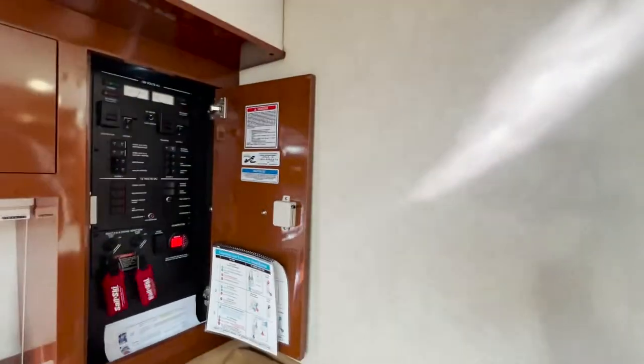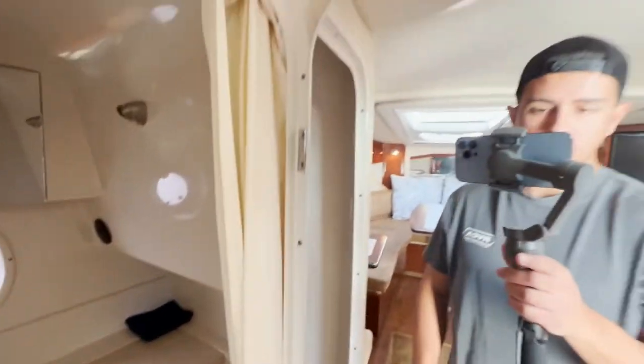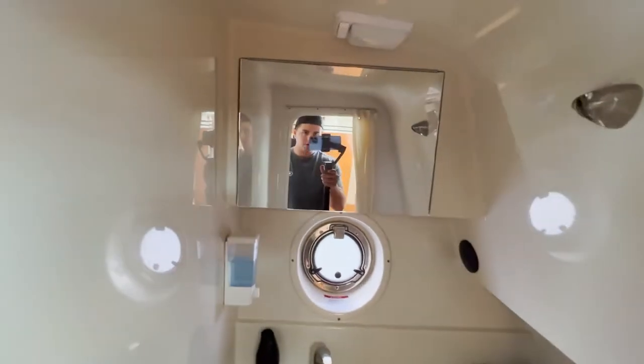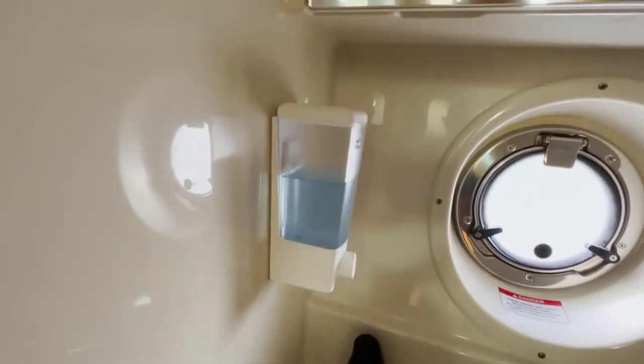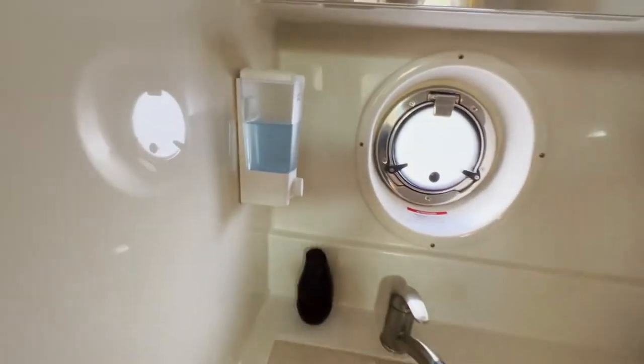Hear a beep, and then we'll go back up top and I'll start the engines for you guys. But first, there's the head down here as well. Have a nice mirror. We did put this little soap dispenser here. I think it's better than just having a little soap pump that slides around. So we've got a nice little feature.